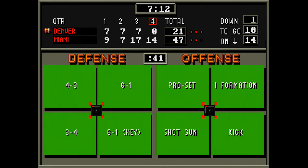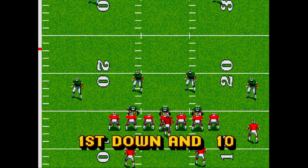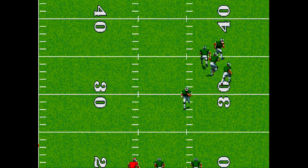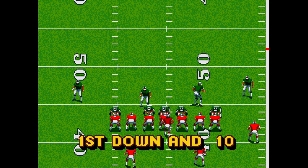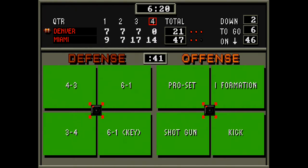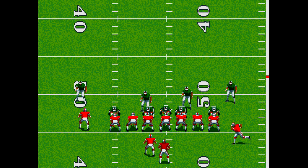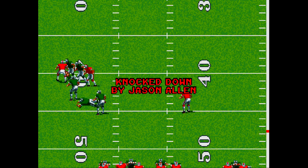Oh, they got it. Thought I'd got them then. Just going to continuously blitz, I think. That was a mistake. Oh, selected the wrong thing there, actually. It works out pretty well.